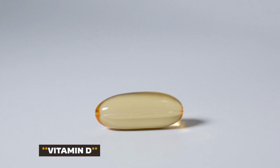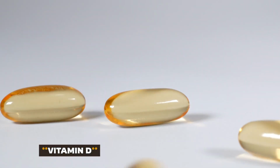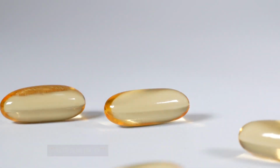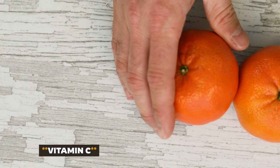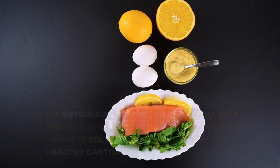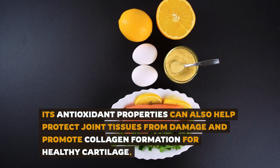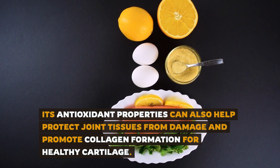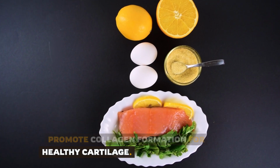Our first vitamin is vitamin D, known as the sunshine vitamin. Vitamin D plays a crucial role in maintaining strong bones and reducing inflammation, making it a top contender for joint support. Vitamin C. This powerhouse vitamin isn't just for fighting off colds. Its antioxidant properties can also help protect joint tissues from damage and promote collagen formation for healthy cartilage.